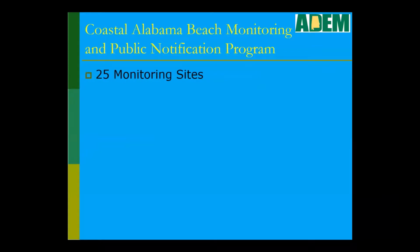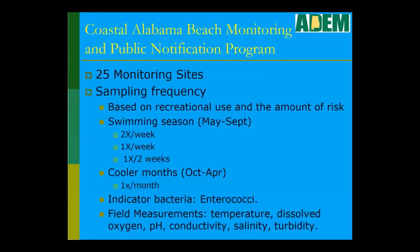Our program has 25 monitoring sites, and the sampling frequency is based off of that tiered system. We have a swimming season that's May through September, and we sample Tier 1 stations twice a week, Tier 2 stations once a week, and Tier 3 stations once every 2 weeks. During the cooler months, from October to April, we sample all stations once a month.